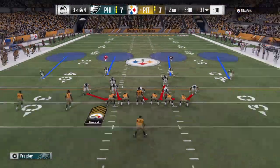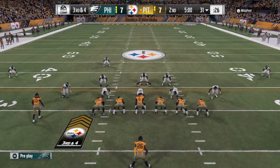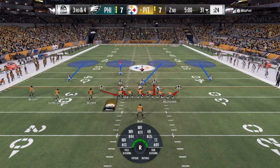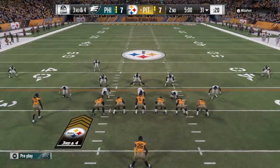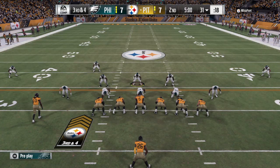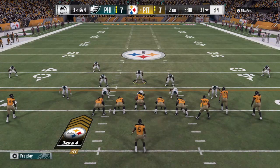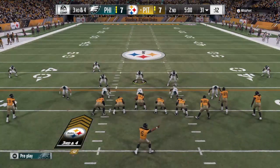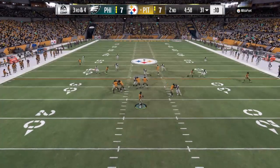Tight end left. Let's go. Hey, 90. Ohio. Jack. Ohio. He's checking crack. Come on, let's go. Ohio. 57's the mic. Now Dobbs.